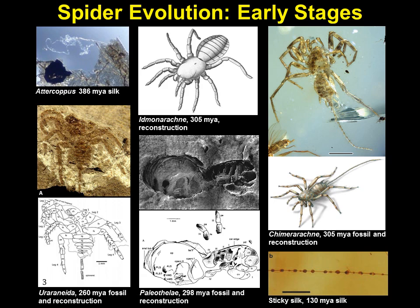Attercoppus was first described as a 386 million year old Devonian spider. This fossil was rather fragmentary, but it included clear evidence of silk spigots. The image here in the upper left shows what is thought to be the oldest strand of silk in the fossil record. Additional fossils and further interpretation revealed that Attercoppus was not a spider at all, but belonged to a closely related extinct group called Ur-Araneida, characterized by a segmented abdomen, a tail-like flagellum, and silk spigots mounted on abdominal plates rather than on spinnerets.